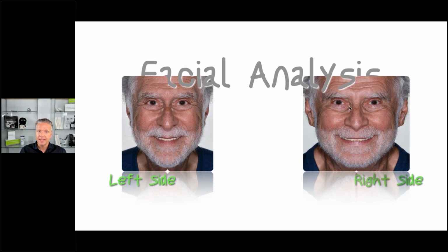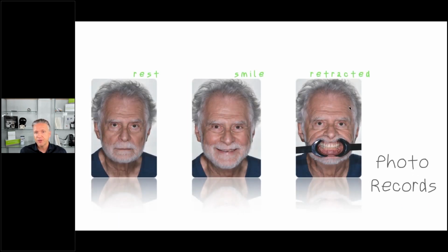On the left side, we see that the patient's left side is less dominant, and his right side is more dominant. So if you put both sides together, we have more like a computer nerd on the left side, and on the right side, more like the football quarterback. That's very interesting, and very important for us to know when we start analyzing the face.